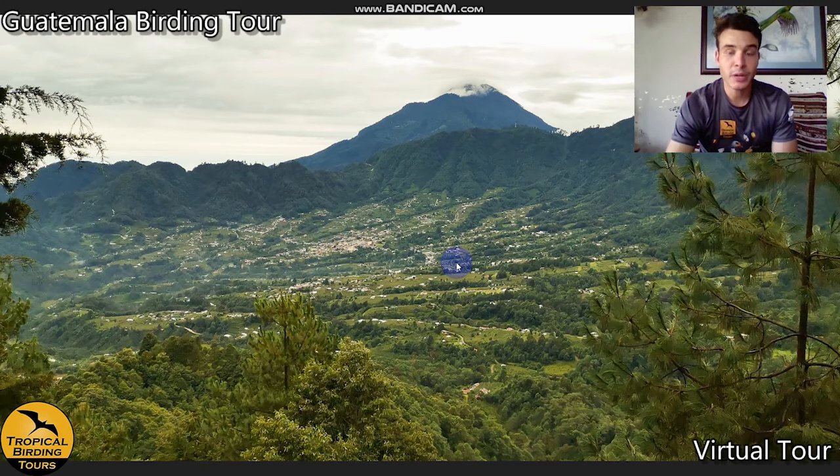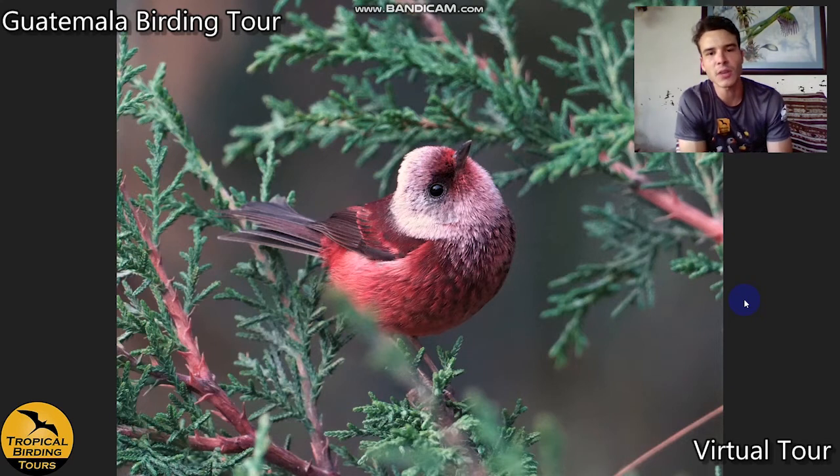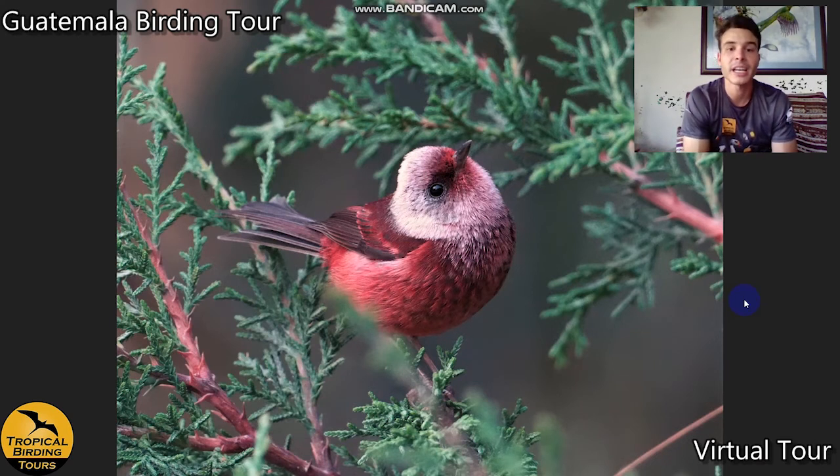So yeah, what are we going to be looking for this afternoon? The gorgeous-looking pink-headed warbler. Some of the guides have told me that this bird should be called the frosty-headed warbler, because of the frosty-looking feathers on its head. This is for sure one of the megas of the trip. A bird that everybody wants to see, and a bird that most of my visitors have booked to see while birding in Guatemala.